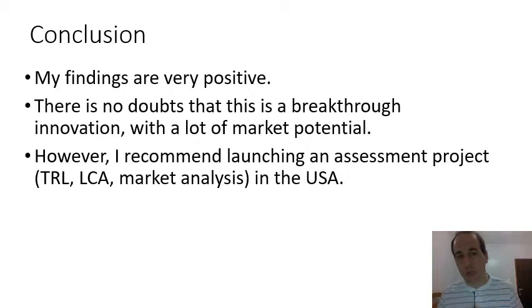For me, I found the technology very interesting. My findings are very positive. There is no doubt that it is a breakthrough technology with market potential. However, the USA is very different from Europe, mainly regarding consumer incentives, the consumer point of view on using this kind of technology, and the environmental point of view. And I recommend launching an assessment project involving TRL and market analysis in the USA.